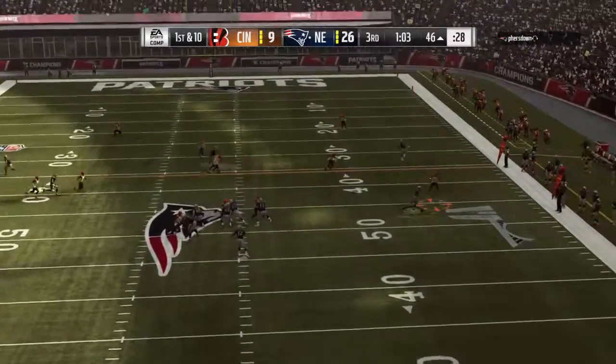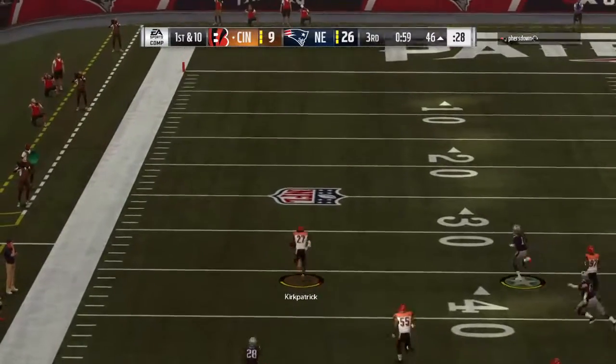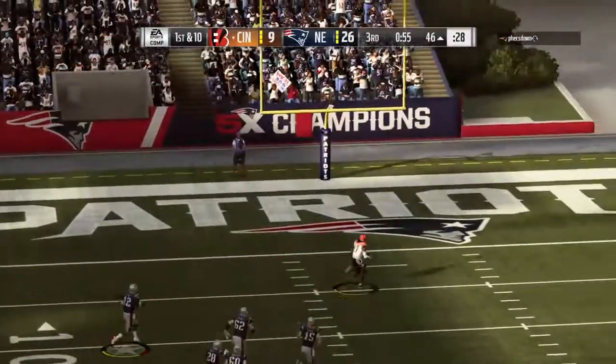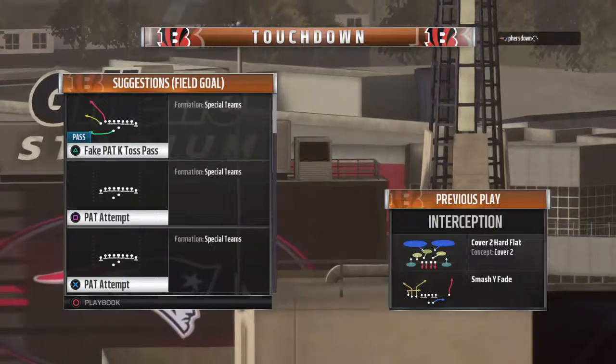Throwing on first down is Brady. Looks for White, but it's intercepted. Picked off by the Alabama man, Dre Kirkpatrick. And he will score. Touchdown, Cincinnati.